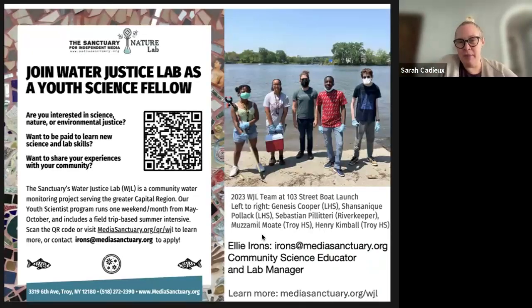So the Water Justice Lab is a group of high school youth science fellows. There is a focus on including youth historically excluded from the sciences. These science fellows process upper Hudson River samples from tributaries for Riverkeeper. They process this for Enterococcus. That data is available on the Riverkeeper website. So if you've ever gone onto their website, into the water quality database, and looked at the tributaries for the upper Hudson, those samples were processed at Nature Lab by the youth science fellows.